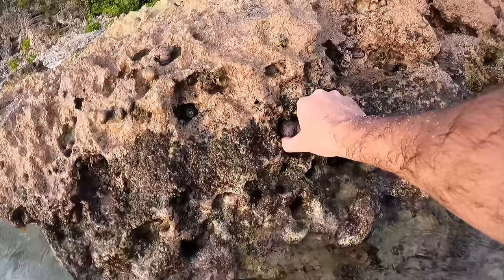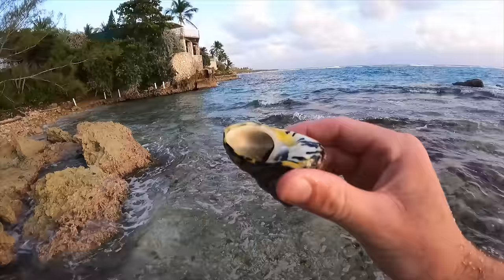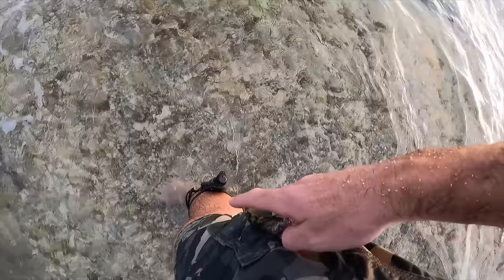Yeah, look at that big slug in there. I had a local tell me that those are really good bait. Just crack the shell open. Yeah, this might come into play in a little bit. No problem, just sticking it in my pocket. Sweet. Got a good chunk of bait there.